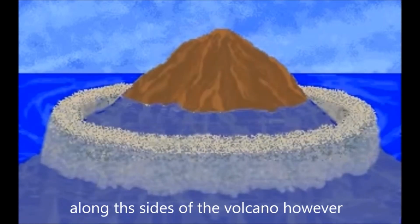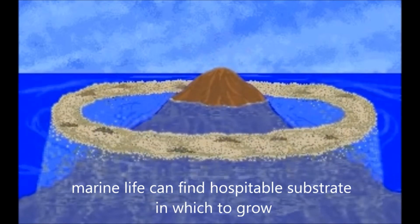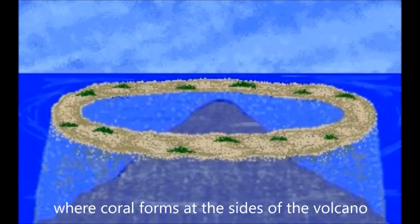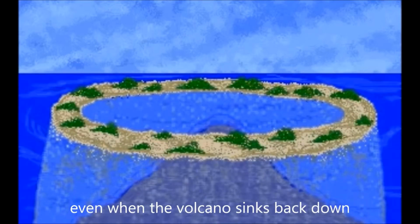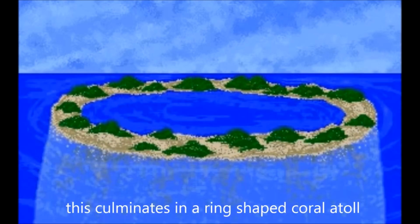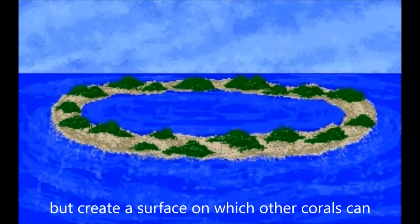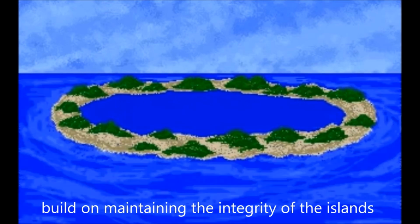Along the sides of the volcano, however, marine life can find hospitable substrate in which to grow. An example of this is the atoll phenomenon, where coral forms along the sides of the volcano and continues growing upward even when the volcano sinks back down below the ocean. This culminates in a ring-shaped coral atoll that survives due to the corals that constantly die but create a surface on which other corals can build, maintaining the integrity of the islands.